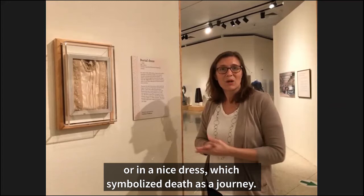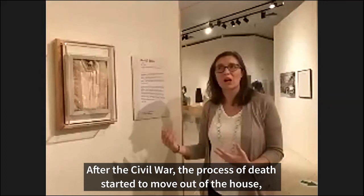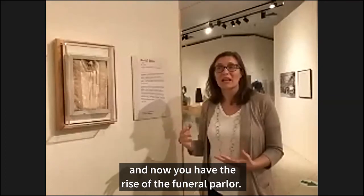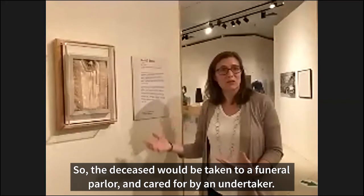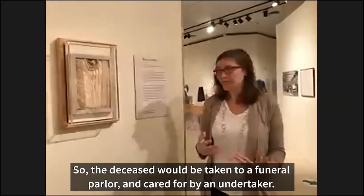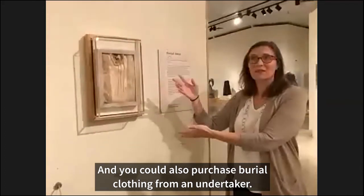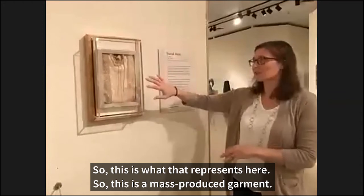dress as a... after the Civil War, the process of death started to move out of the house, and now you have the rise of the funeral parlor. So the deceased would be taken to a funeral parlor and cared for by an undertaker, and you could also purchase burial clothing from an undertaker, and so this is what this represents here.